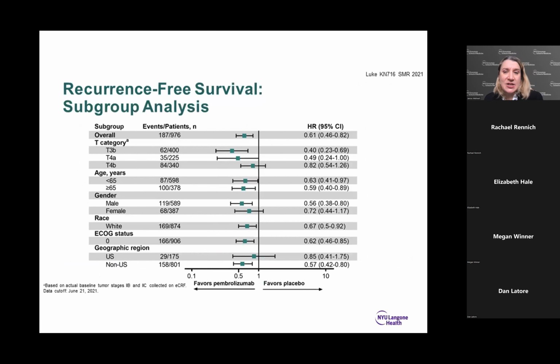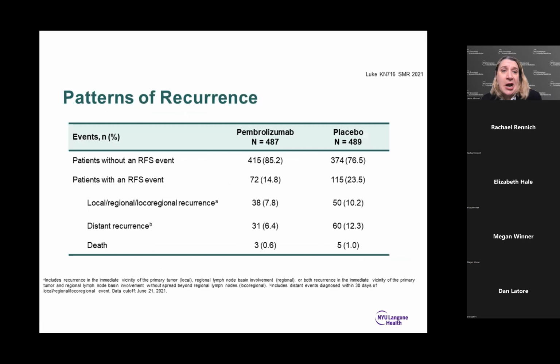When I go over these slides with my patients, again, I do take the time to explain what a hazard ratio is and why that's important to the patient's health. The lower the hazard ratio, the more of a benefit they're going to be receiving from a therapeutic treatment. And our stage 2C patients, the hazard ratio is on the higher side.